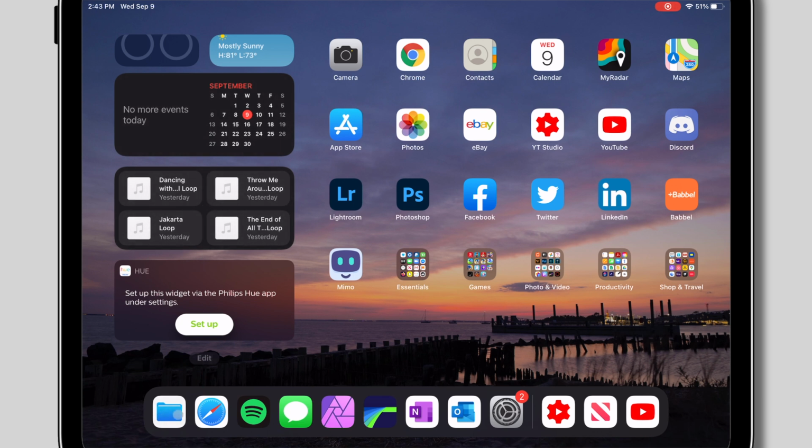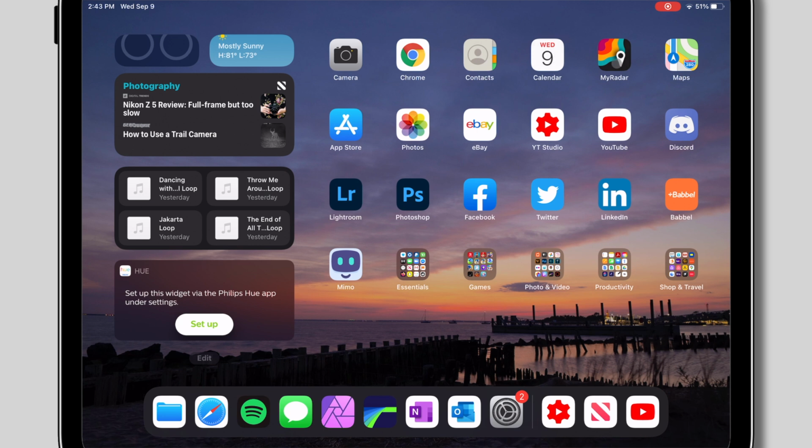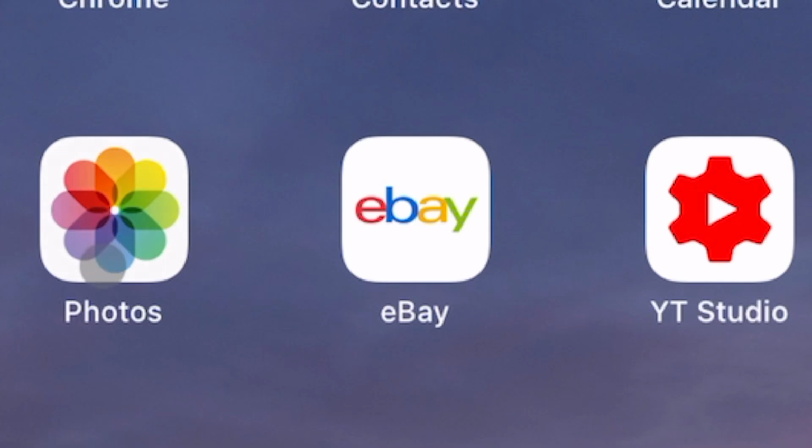Down in my dock over here, I have Files, Safari, Spotify, Messages, Affinity Photo, LumaFusion, OneNote, Outlook, Settings, and all the recent apps that I basically open up, and I have them over here. We have the camera app, I have Chrome, I have Contacts, Calendar, my Radar, one of my favorite weather apps right there, Maps, App Store, Photos, eBay.